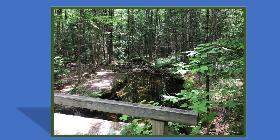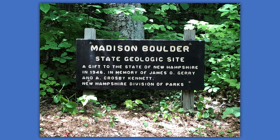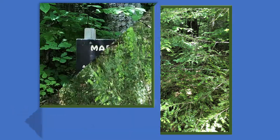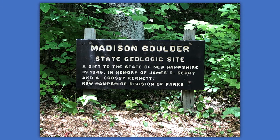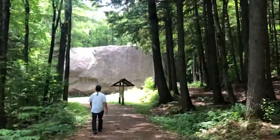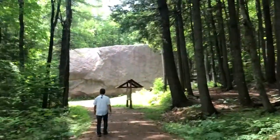It says Madison Boulder, State Geologic Site, a gift to the state of New Hampshire in 1946, in memory of James O. Geary and A. Crosby Kennett, New Hampshire Division of Parks. Fascinating place. How did we ever not know about this thing? I don't know, but as you can see in this video, we're walking down the path, and this thing is ginormous. Oh, this is awesome.